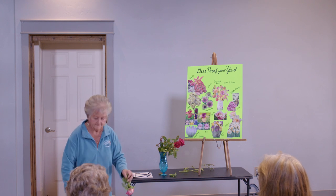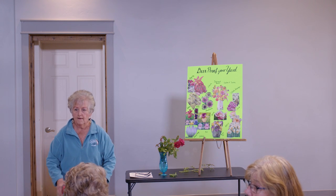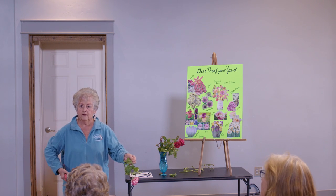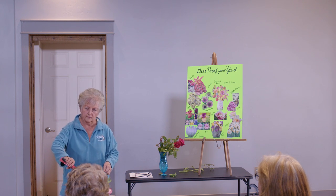If you're planning on cutting them to put them into a vase for an arrangement inside, does it matter how far down you go? No. Okay. Just take off your bouquet that you're doing. And then, again, follow the five-leaf rule. Okay.